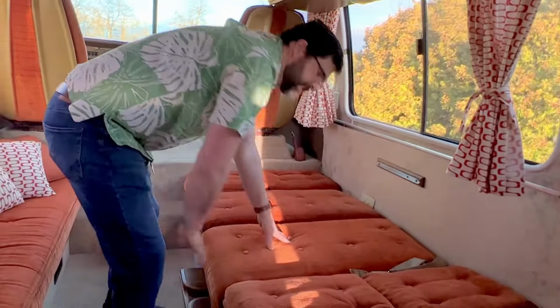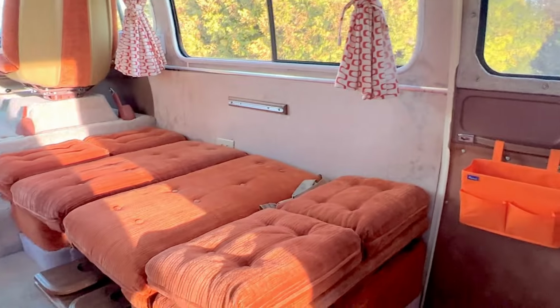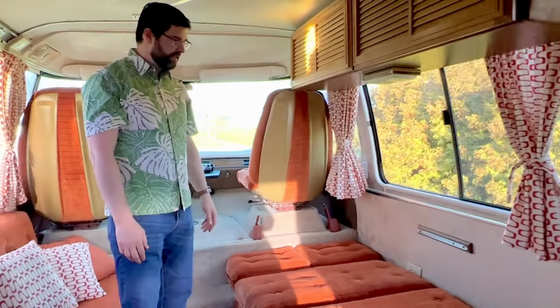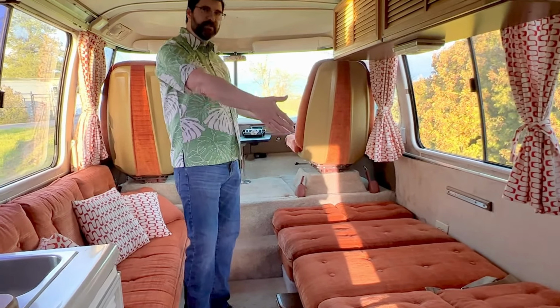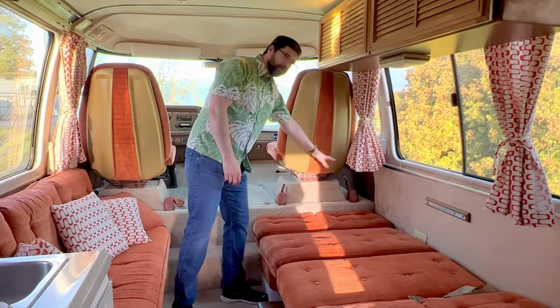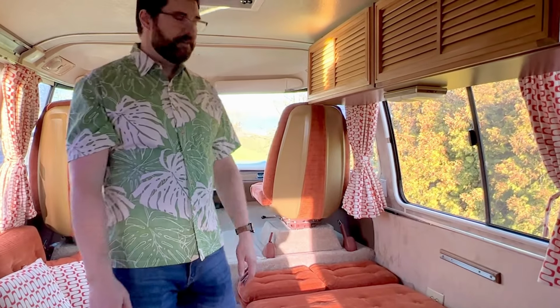Of course, we could push that seatbelt out of the way if we were going to sleep on it, and this makes a pretty comfortable bed. I've spent a night on this bed so far. I think our teenager has slept on it, and it's pretty comfortable. It's not really long, but because there's a little extra space here, you can put your pillow there if you're a long person, or your feet can hang off the bottom.